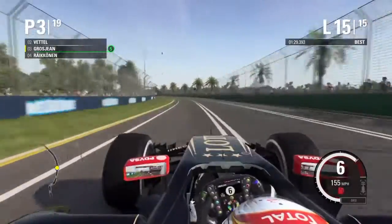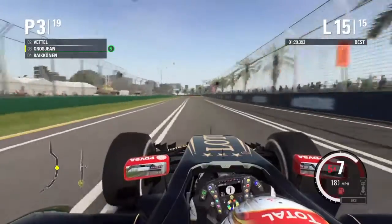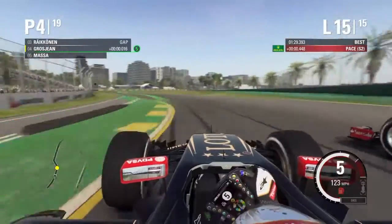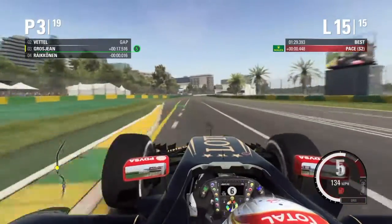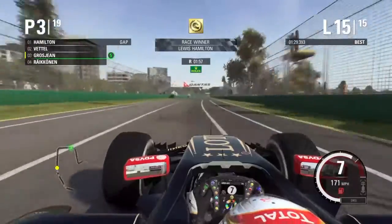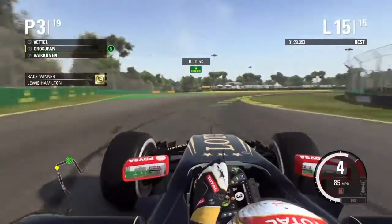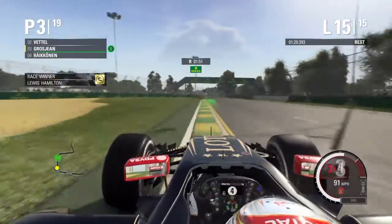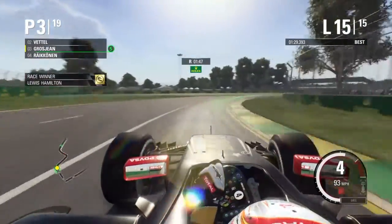Raikkonen was catching us, and if he puts a move around us here, it's going to be a disaster for us because it's going to be hard to defend. But he's going to go around the outside. We have the inside line. We're going to push him off. If you want to hang around the right side, I'm not going to leave the door open for you. I'm going to close the door. But now my engineer says, "Oh yeah, we have some excess fuel," so I felt a bit better. Don't know what he's thinking. We put it up into standard mix, so that should give us more speed, obviously.